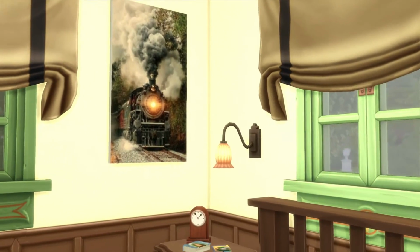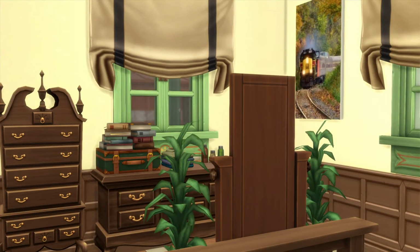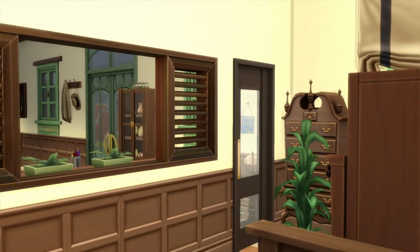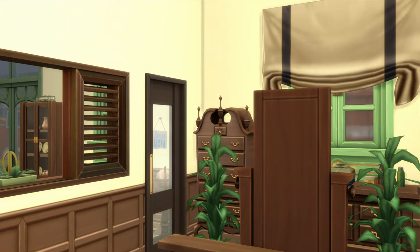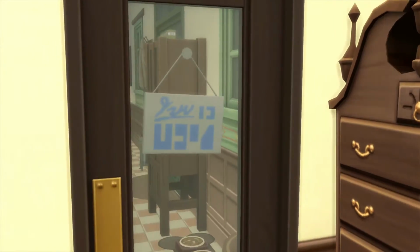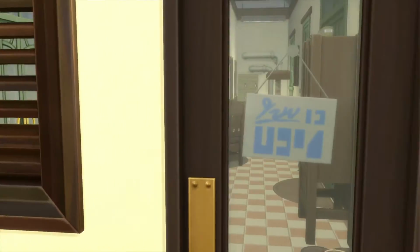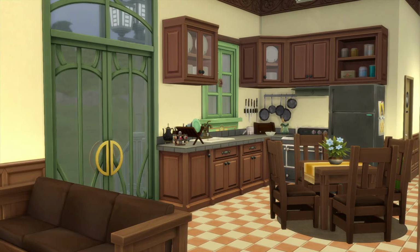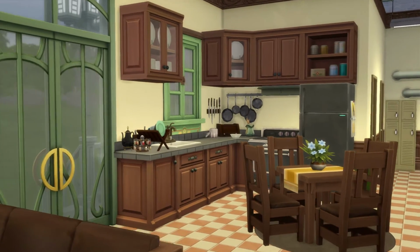Ooh, that picture looks pretty cool too. And I don't know if those are CC or not, so if you're on a console, be careful if you end up taking pictures on this lot, that is, if your sim is a photographer. Yeah, nice little kitchen, though.